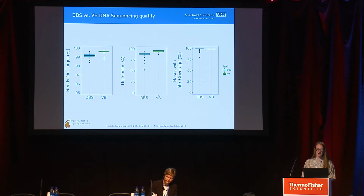Again, we did some comparisons. We compared sequence quality from dry blood spots versus venous blood. We compared these 3 sequencing quality parameters: percentage of reads on target, uniformity, and percentage of bases with 50 times coverage. As you can see, sequences from dry blood spots were comparable to sequences from venous blood. So there's no significant difference in terms of sequence quality, which was good.